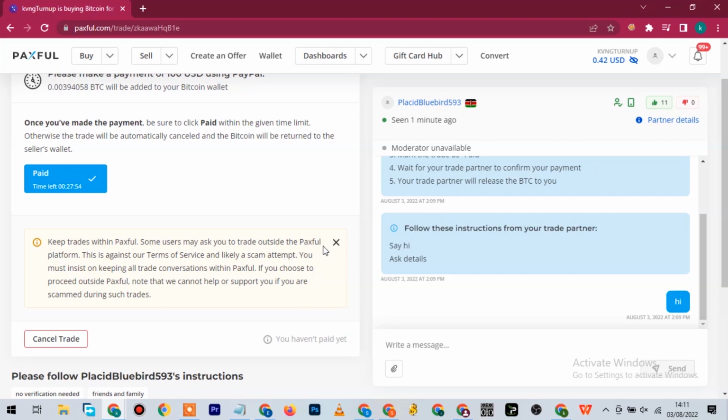And when he releases the Bitcoin, it's going to appear here. Everything is going to appear here in USD. The total of everything is going to be here. If you want to hide your balance, you can, or you can just leave it open. When you're done, everything's going to appear here. The USDT, if you look at this carefully, this is what I have in my balance right now.